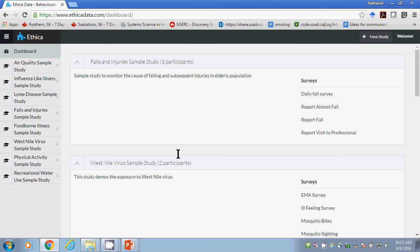Similarly, there may be pop-up questionnaires, so-called ecological momentary assessments, EMAs, which are popped up for each of these studies, or any of these studies here, specific to the study. So the air quality study might ask, have you encountered any of what you consider adverse air quality within the past day? That might be an EMA that's called up and ask about coughing and wheezing and other symptoms. Influenza-like illness might ask about attitudes towards vaccination and risk perception involving exposure to influenza. Lyme disease sample study might ask about your exposure to ticks.